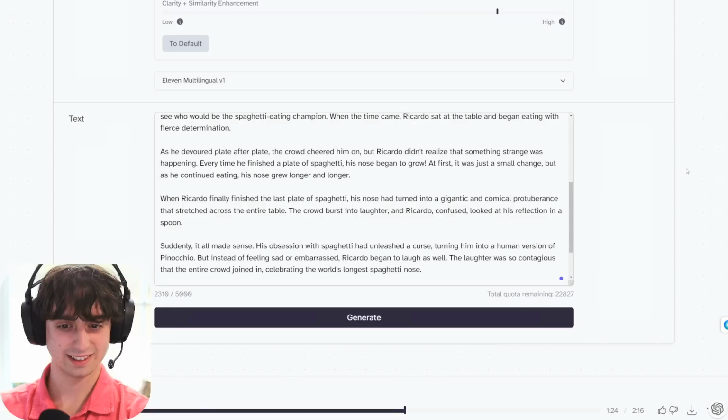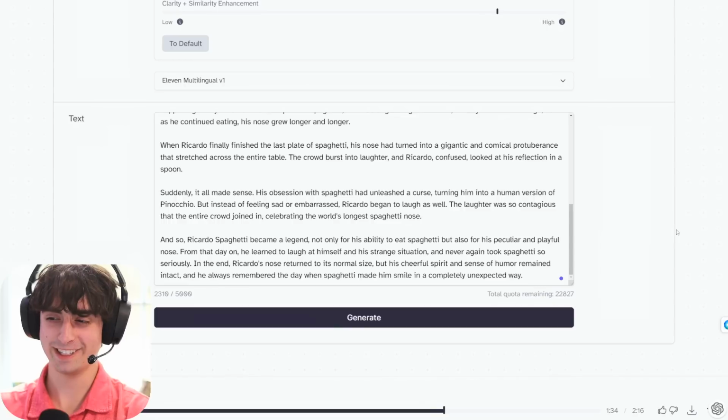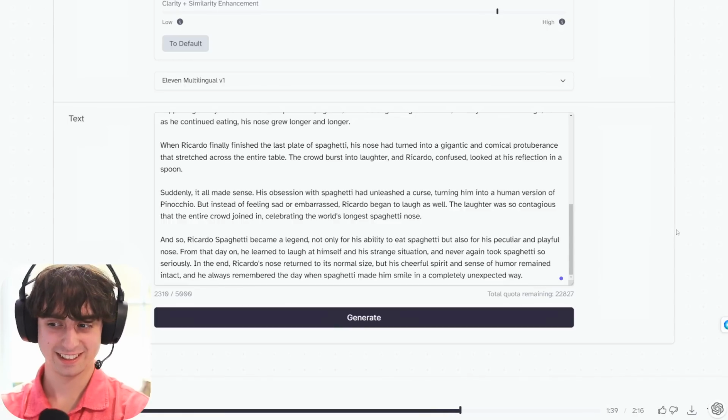The crowd burst into laughter, and Ricardo, confused, looked at his reflection in a spoon. Suddenly, it all made sense. His obsession with spaghetti had unleashed a curse, turning him into a human version of Pinocchio. But instead of feeling sad or embarrassed, Ricardo began to laugh as well. The laughter was so contagious that the entire crowd joined in, celebrating the world's longest spaghetti nose.